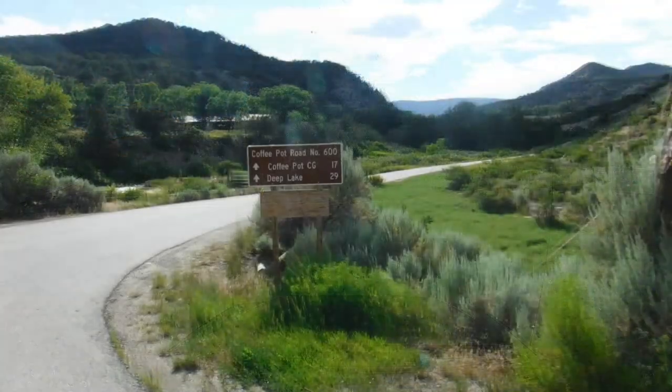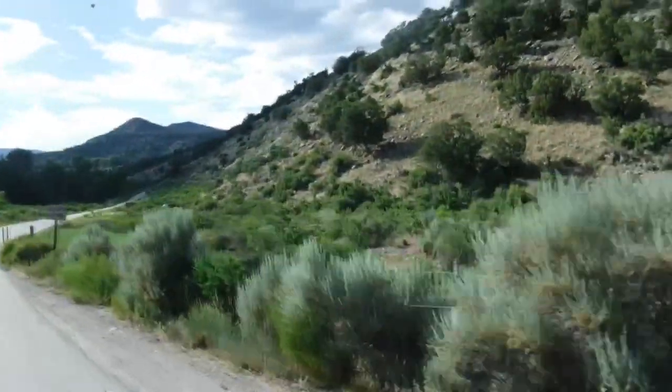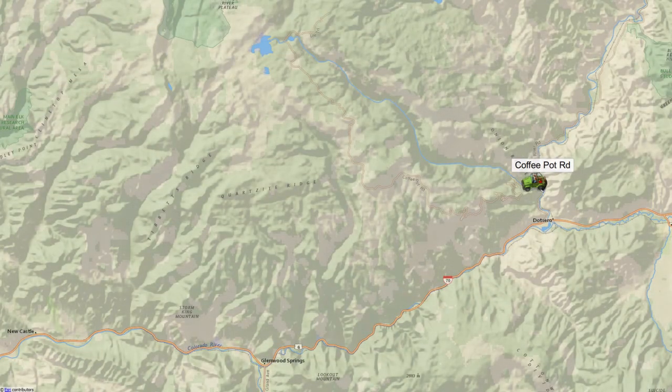This is Coffee Pot Road. If we were in my Jeep, or if we had another vehicle with us, we would go this way. It's really, really beautiful. The road winds up around the side of the mountains. It's shelfy at some points, but it's never difficult. People take Subarus up here.